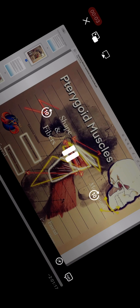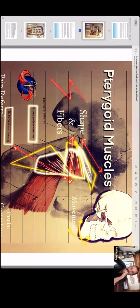What I find interesting, this image gets a little weird, but you have the medial pterygoid down here, and so that's this line. And then you have two heads to the lateral pterygoid, and they create this zigzag between the two of them. In here they call them the external and internal, medial, lateral. If you look up the functional anatomy of the jaw and jaw motion, pterygoids are pretty much involved in everything.